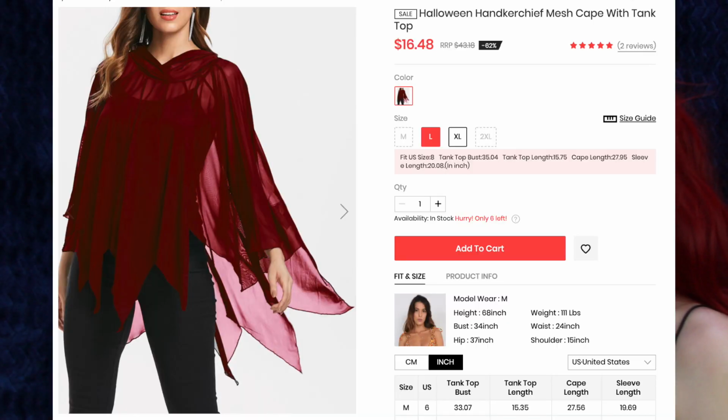Next up is this Halloween handkerchief mesh cape with tank top for $16.48. I got size large because medium was sold out. But I'm actually quite happy that I got size large. Now the tank top underneath is really soft. I was not expecting this to be as nice quality as it is. The only drawback to this top is that the straps are not adjustable, but it fits me perfectly.